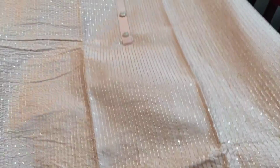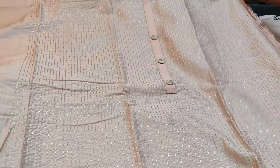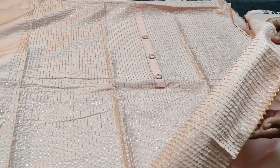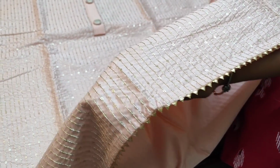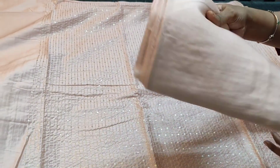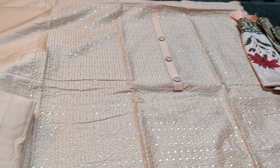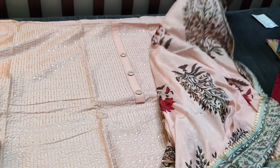The fabric needs lining. So it's all over embroidery in the front side of the top, and it is plain at the back, and we have gota tapings in the daman. Santun bottom. It's a tone to tone set, so santun bottom, very soft and silky fabric for the bottom in same pastel peach, teamed with beautiful soft silk dupatta.